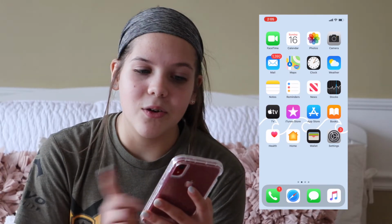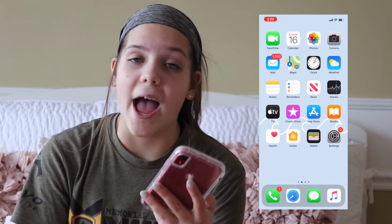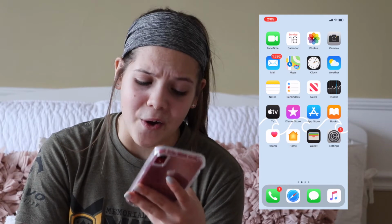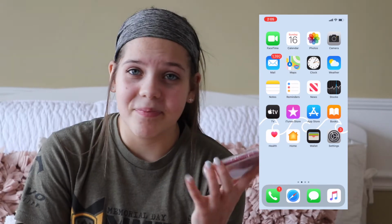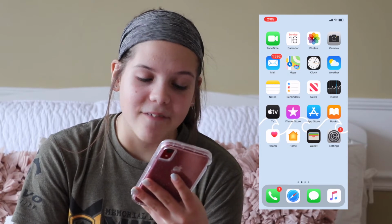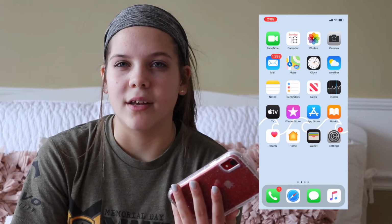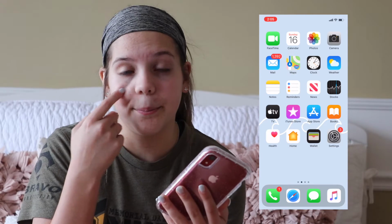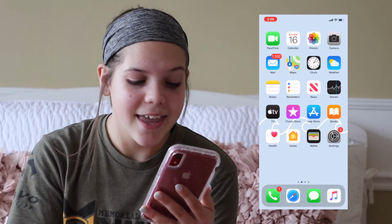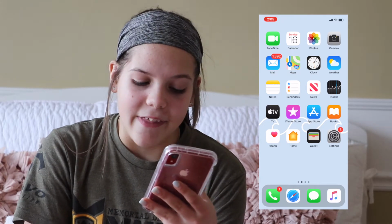And then down on the little slide bar down here, I have Messages. Not Messages, I'm sorry, I have Phone. I don't use it that much, and I don't call that much. I like to text more, but the dialogue history will just be my mom and my dad and my sister. Yeah, and then I have Safari, and then I have Messages, which I use a lot.